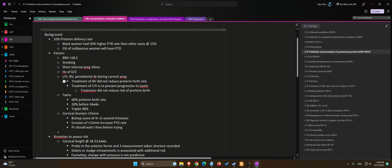However, the reason we treat the asymptomatic UTI is to prevent progression to pyelo. Twins is also a risk factor: 60% preterm birth rate, and 20% is before 34 weeks. At triplets, it's at 98%.